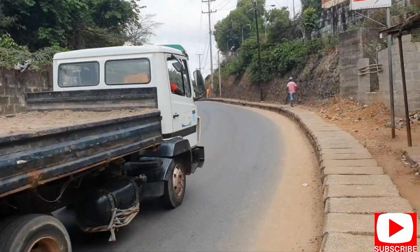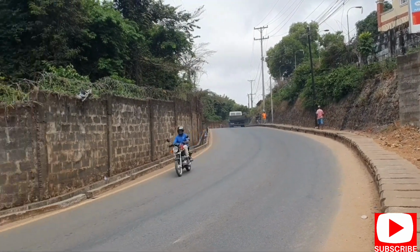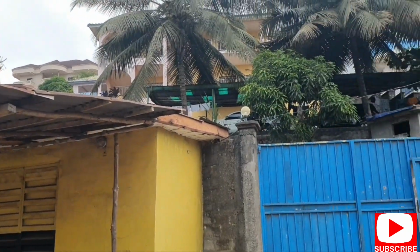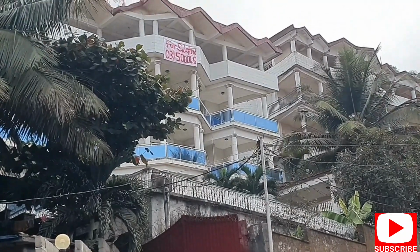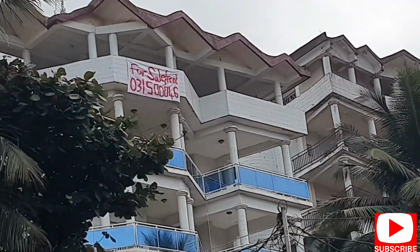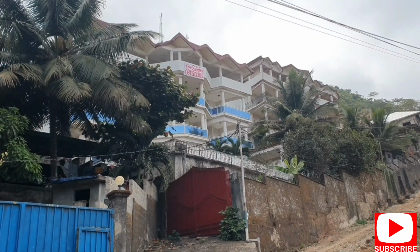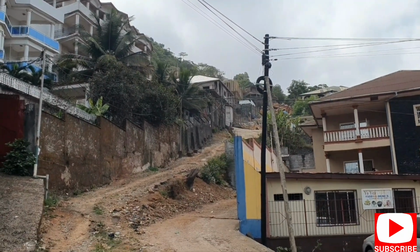So that is exactly where we came from. As you guys are seeing it right there, that is exactly where we came from. And of course there is a sign right there, military area, no entry. So let me just pan the camera around, and there is a sign right there, and there is a villa. If I am able to zoom in, it says for sale or for rent, and those are the numbers that you guys are to call, 031 500 046, for those of you that are looking to buy a very, very nice villa, or to rent an apartment or a single room right there.